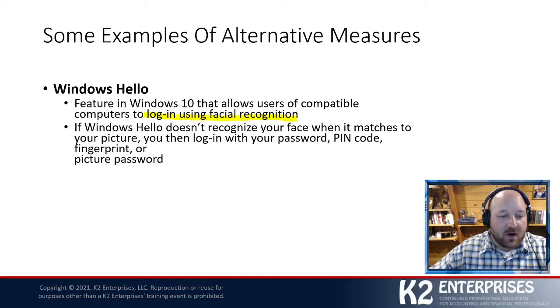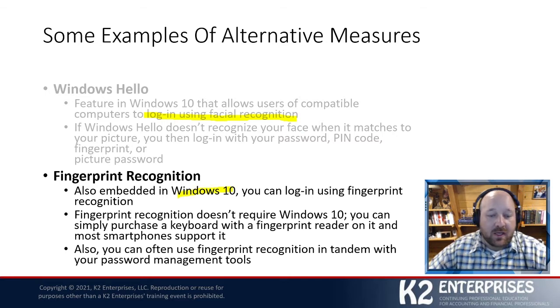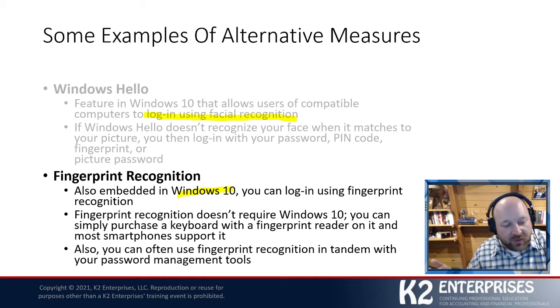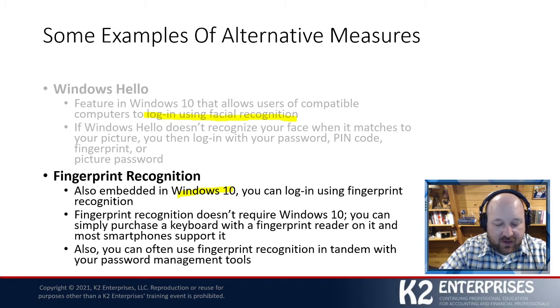Now, other methods are, for example, fingerprint recognition. Okay, also embedded into Windows 10. It's also on a lot of other devices as well. You can just use your finger. You can use it in conjunction with other tools as well, where you can use fingerprint authentication to access and authenticate to a variety of different devices that are out there.